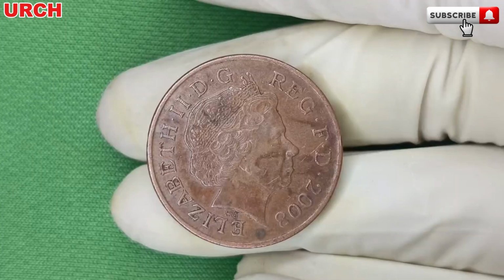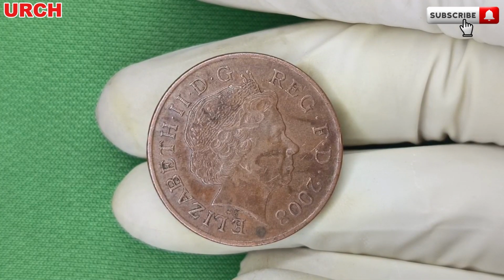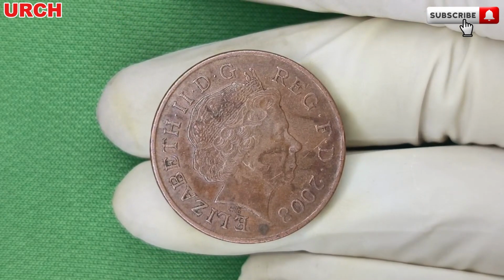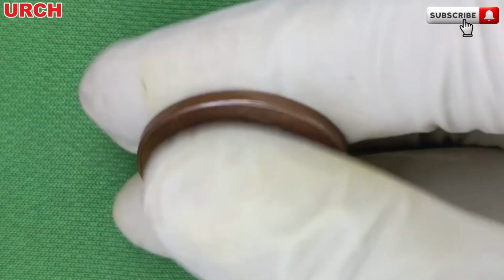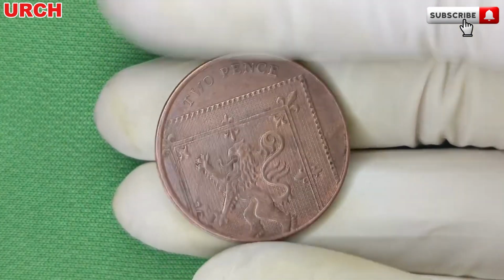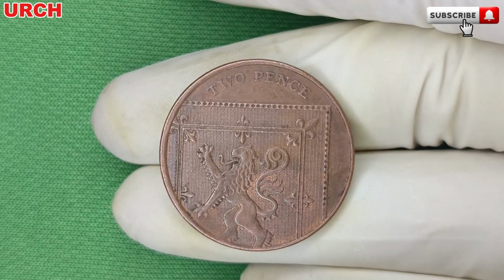Now, how could such an error occur? The Royal Mint handles millions of coins every year, and while quality control is typically rigorous, it's not infallible. During periods of transition, especially when new dies are being introduced, mistakes can slip through. A batch of coins intended to use the new reverse design was somehow paired with old dies, and before the mistake could be caught, the coins had entered circulation.